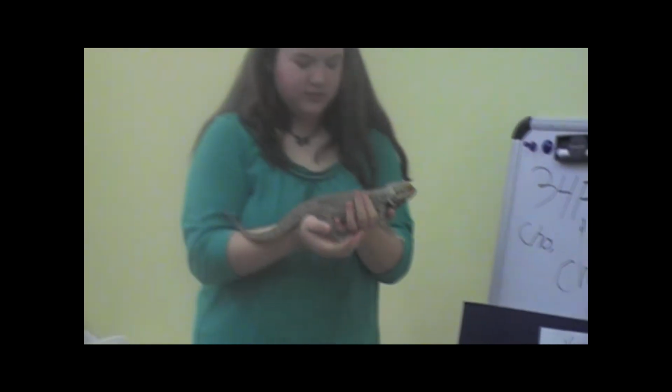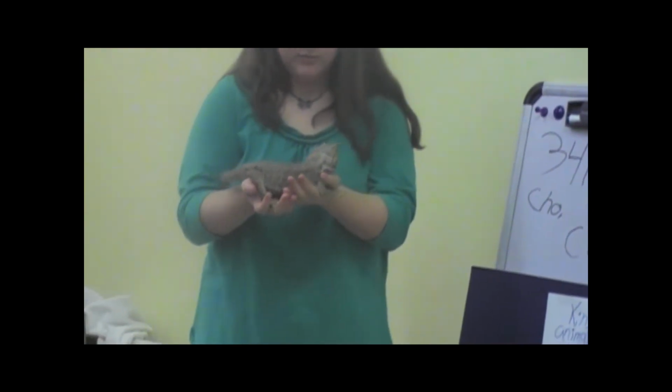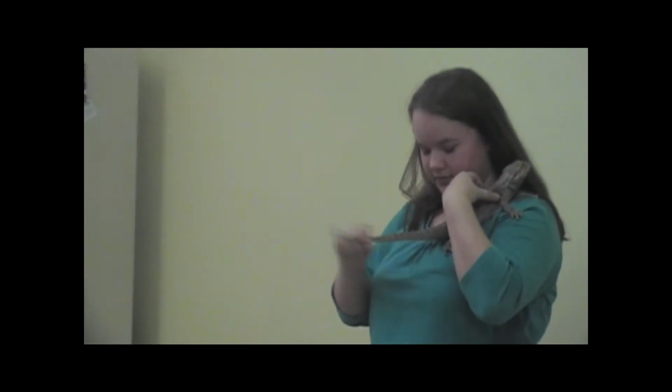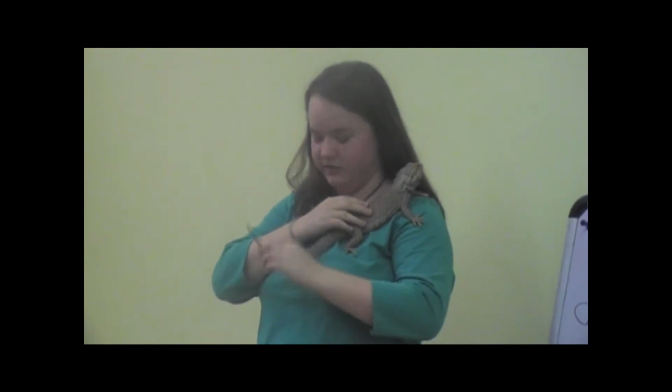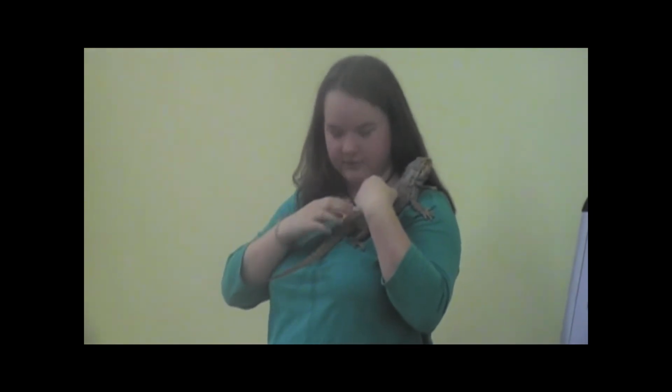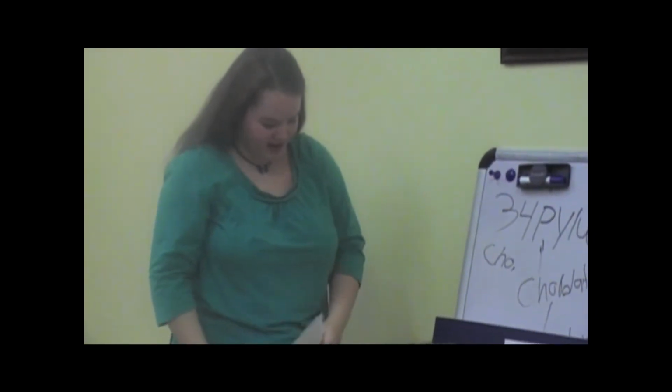Show you guys. There we go. They're very tame. He has been hand-bred by my great aunt, and he's a vertebrate. He has an internal skeleton, and it'd be really sad if he broke a leg. Okay, we're gonna switch to the invertebrates now.